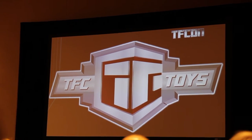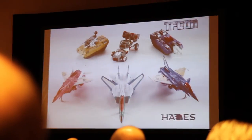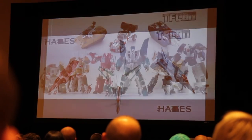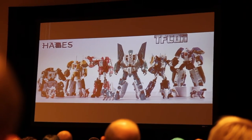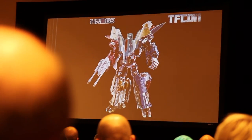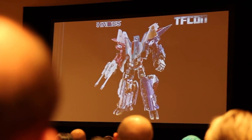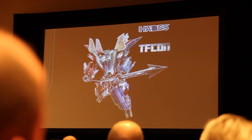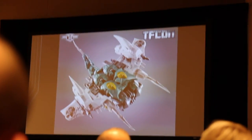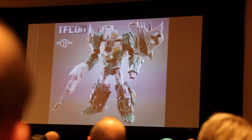TFC Toys. TFC got off to a slow start with some of their combiners, but the Hades figures have really started to shine through. They're aware of some of the issues with the wraps and stuff, and they've been trying to do fixes and repairs for people as well. Pretty cool looking figure. They're also doing the Seacons. This is Manta Razor, version of Sea Wing.